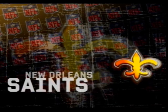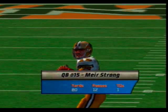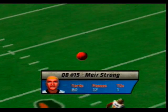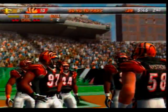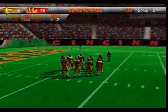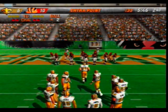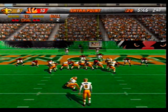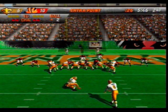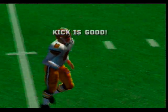You want to see a heck of a throw? Watch this one. He lets it go and slings it about halfway down the field and hits his man for the score. We talked about throwing a good deep ball, and that's exactly what we're talking about. The extra point attempt is good.